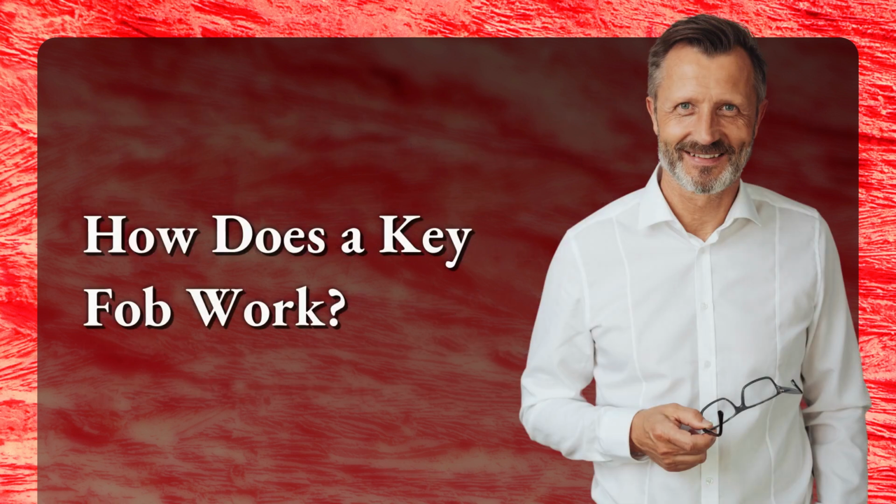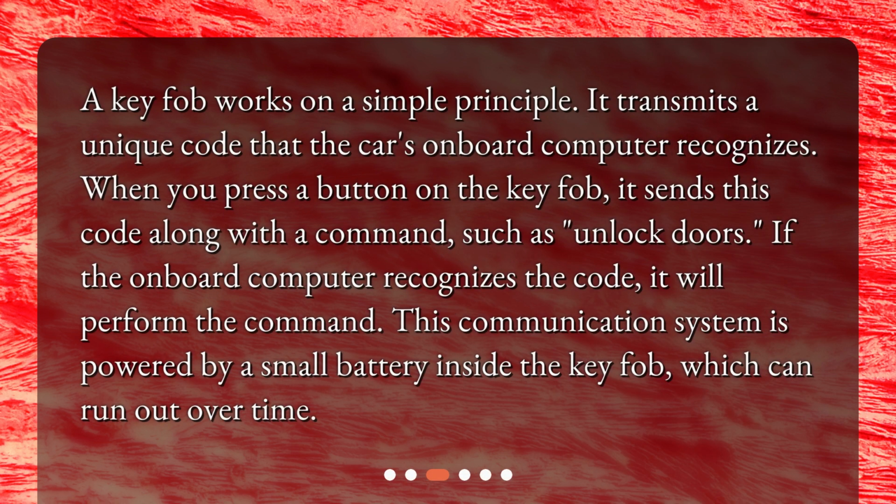How does a key fob work? A key fob works on a simple principle. It transmits a unique code that the car's onboard computer recognizes. When you press a button on the key fob, it sends this code along with a command, such as unlock doors. If the onboard computer recognizes the code, it will perform the command. This communication system is powered by a small battery inside the key fob, which can run out over time.